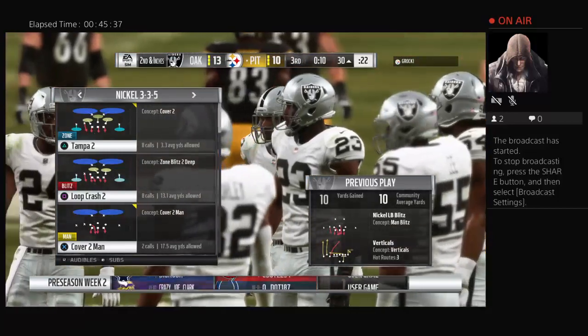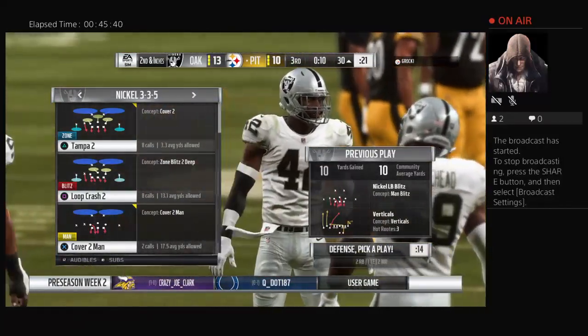And what a really nice gain right there on 1st down for them. Brings up a nice 2nd down for them.